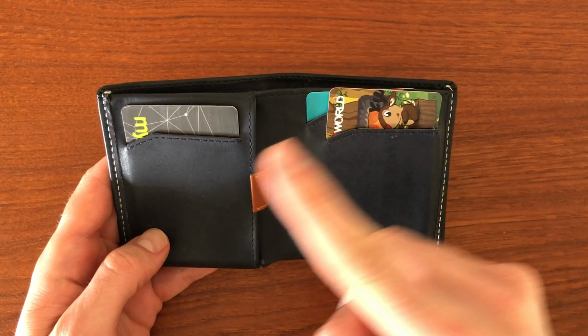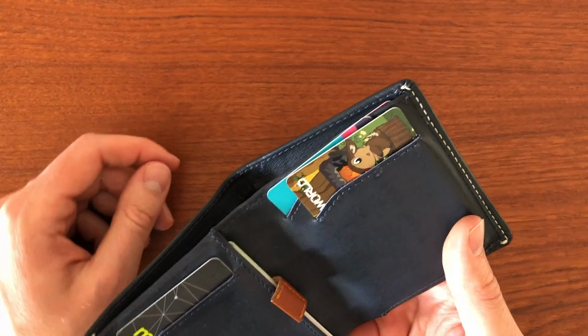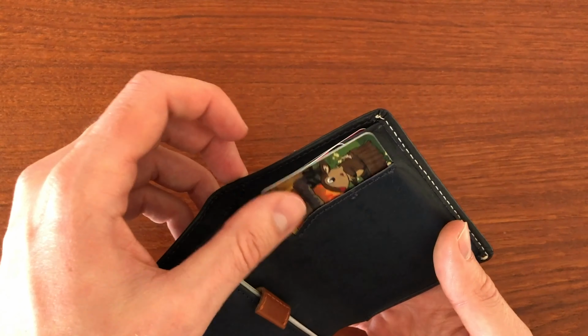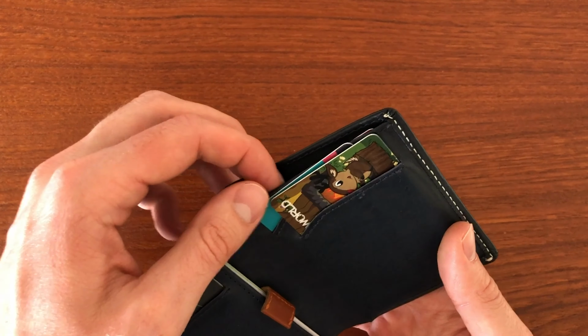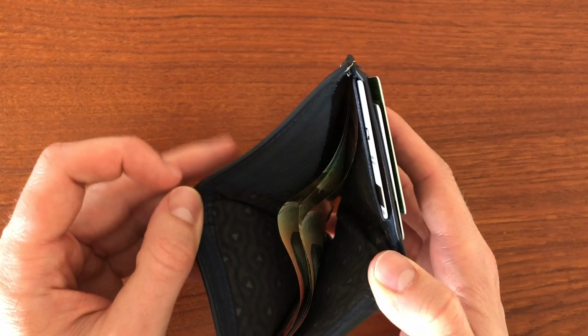So when you open it, there's only 3 actual slots for cards, 1 on the left and then 2 on the right. The cool thing about the 2 on the right hand side is that they've staggered them so it's still easy to grab the card behind. But then behind these 2, inside the sort of, I guess, the money pocket area, is another little hidden pocket where you can put another couple of cards.